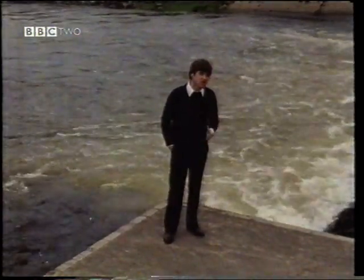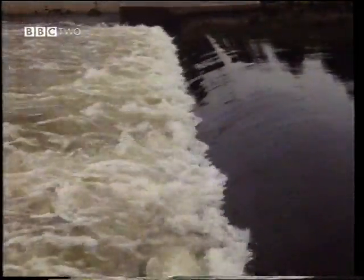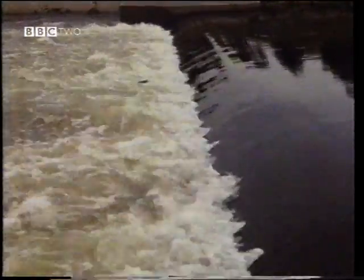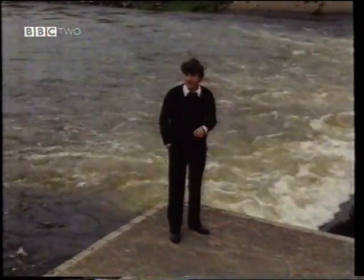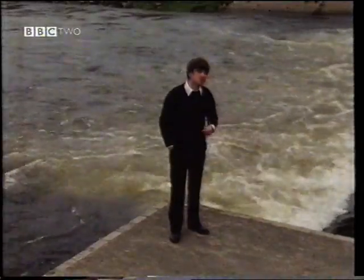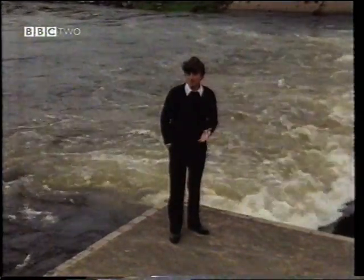You can put an obstruction into the river like this weir. And if you measure the level of the water over the weir, then that will adjust itself to the flow speed. And if you know what the dimensions of the weir are, you can then calculate the flow rate of the river.